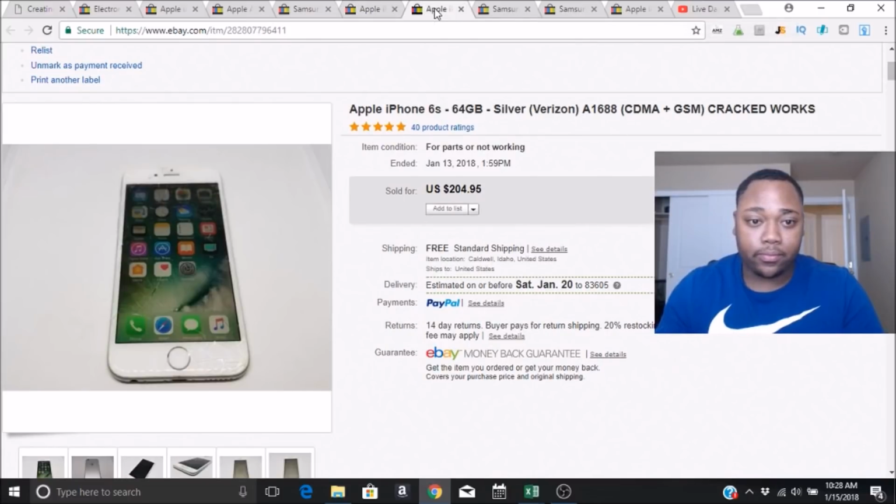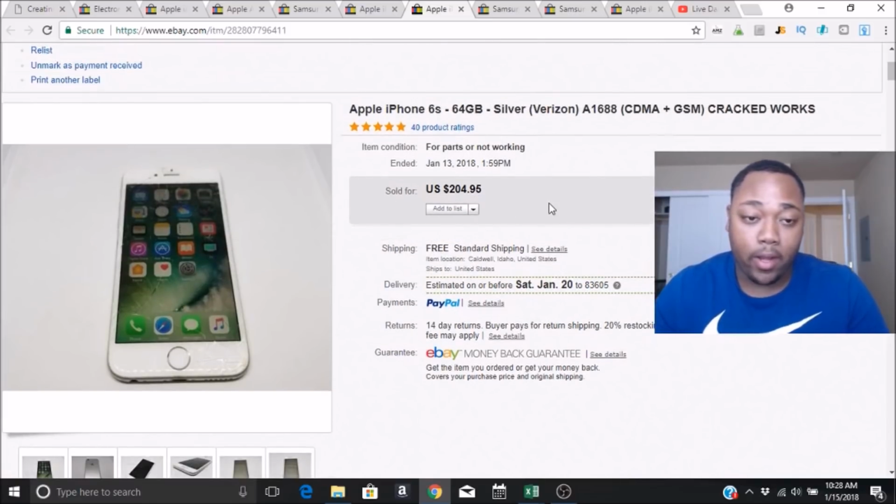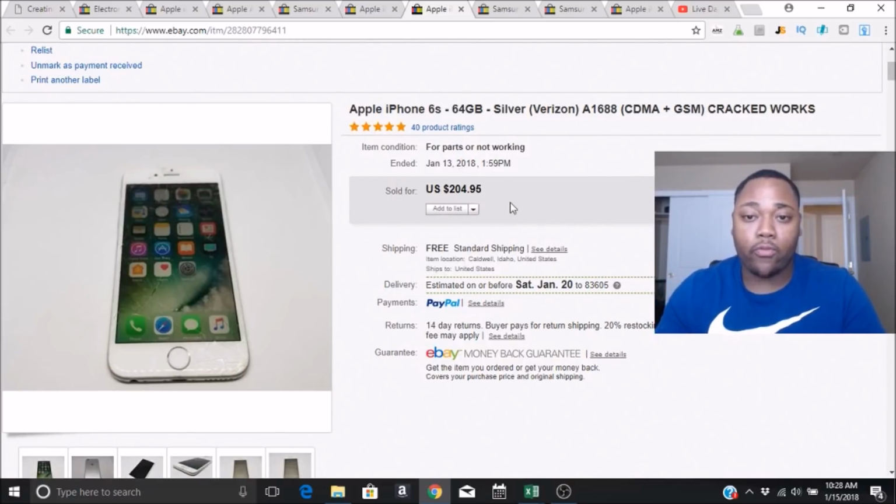And let's go to the next phone. We got a 6S, 64 gigabyte for Verizon. It has a cracked screen, but definitely works, as you guys can see in the pictures. It won't let me zoom. I paid $100 for this, so $100 invested, and I sold for $204.95. I'm not going to calculate the profit, but it's decent profit on this one for a $100 investment. It has a cracked screen, does work. It is Verizon, and it's unlocked. So there you guys go.